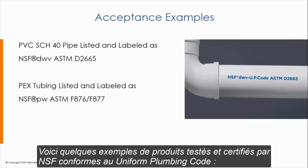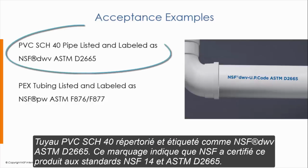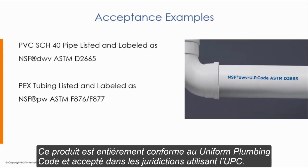Here are a couple of examples of products NSF tests and certifies that meet the Uniform Plumbing Code. So the first shown in the picture is PVC Schedule 40 pipe listed and labeled as NSF DWV ASTM D2665. This marking indicates that NSF has certified this product to NSF 14 and ASTM D2665. This product is fully compliant with the Uniform Plumbing Code and accepted in jurisdictions using the UPC.